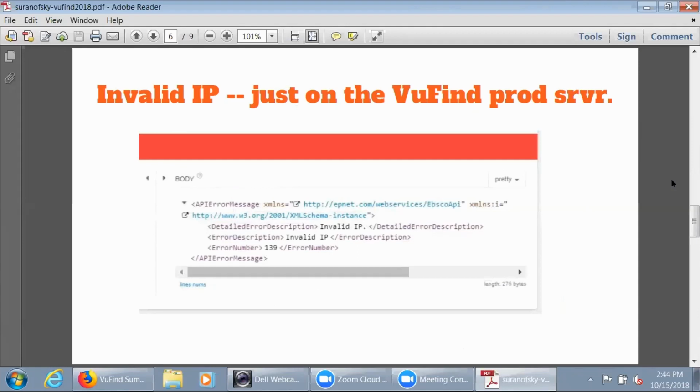We started getting, this was like a Friday night, a response from the vendor: invalid IP. And it was just on the production server. The test server was working wonderfully, but on the production server, they were blocking our IP address. I think there was some kind of security issue going on, so they had blocked not just our IP address, but some of their other customers. And that made the whole catalog, the whole application, go down.